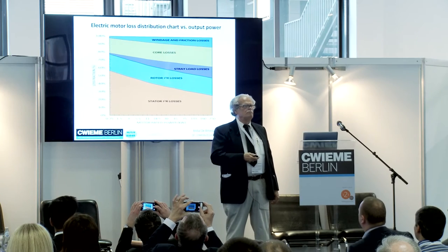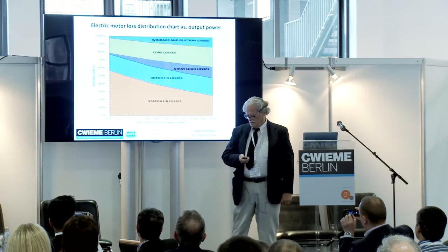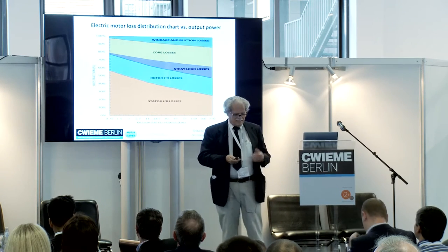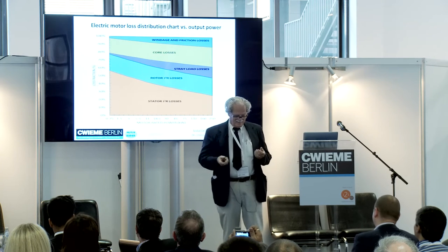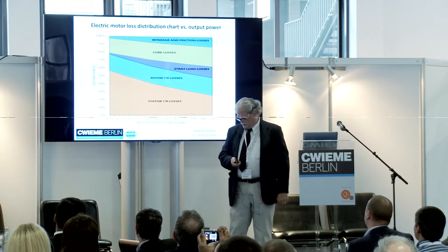And different people who study these breakdowns come up with different numbers. And I've got a couple different slides showing it. So if you're going to tackle the efficiency of a motor, you would tackle the low-hanging fruit, as they say. Okay, so you pick the ones that are easiest to reduce and have the biggest number to reduce.